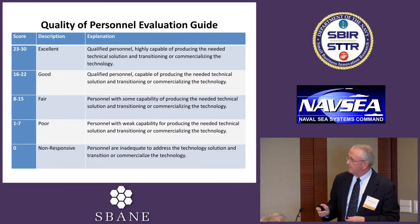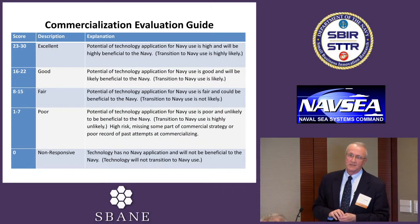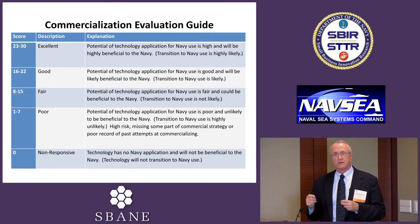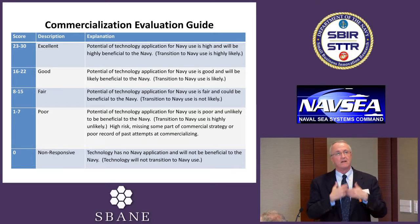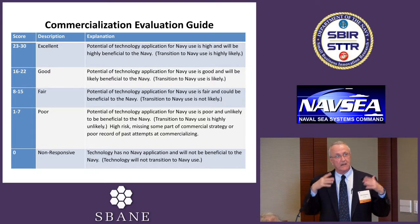And the area that is commonly missed is commercialization. And this is 30% of the evaluated criteria. And so when we say commercialization, there are several levels of this. Well, one is if it's a Navy product, then you'd like to say, hey, we think that the landing pad for our technology will be used on submarines or carriers or whatever you think is the landing pad for that.